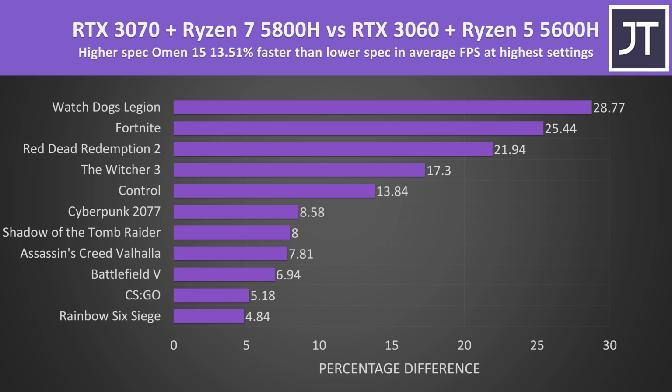On average, out of these 11 games tested, at the highest setting preset at 1080p, the higher spec Omen 15 was 13.5% faster than the lower spec Omen 15. Some of the esports titles hardly saw any change, while more demanding titles could benefit more from the spec bump. I suspect the difference could be larger at 1440p, as the extra VRAM with the 3070 might come into play, but alas, both of my machines came with a 1080p screen.